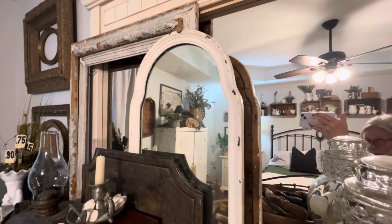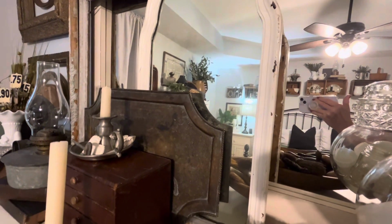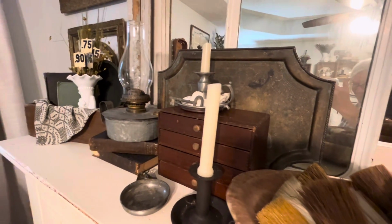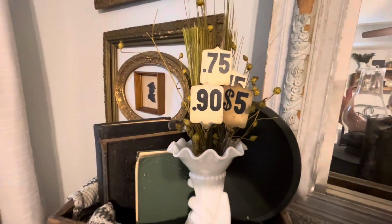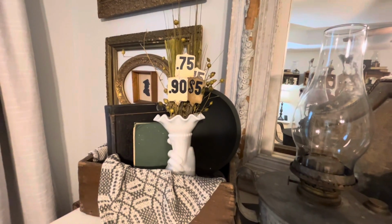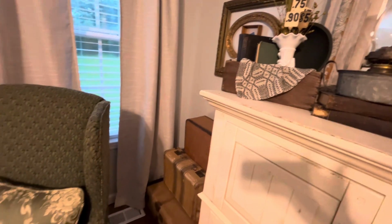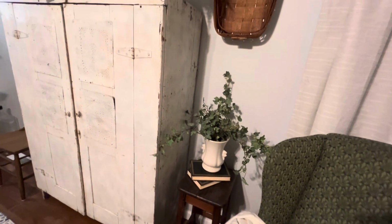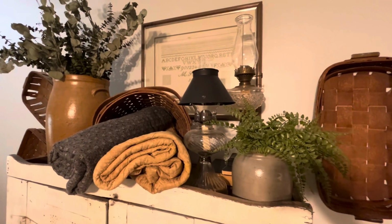That mirror was in the bathroom in Dade City. And it was old, and I decided to take it off and replace it with the new one and bring the old one home. And look what I found the other day. Oh my goodness, I was so excited. They were expensive though, but I'm going to keep my eyes open for some more. I have suitcases over there too. I definitely like to layer.